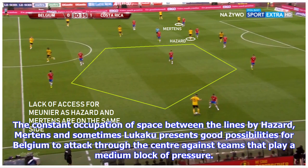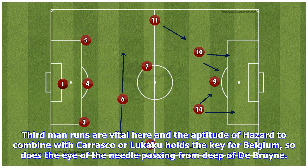The constant occupation of space between the lines by Hazard, Mertens and sometimes Lukaku presents good possibilities for Belgium to attack through the center against teams that play a medium block of pressure. Man runs are vital here, and the aptitude of Hazard to combine with Carrasco or Lukaku holds the key for Belgium. So does the eye of the needle passing from deep of De Bruyne.